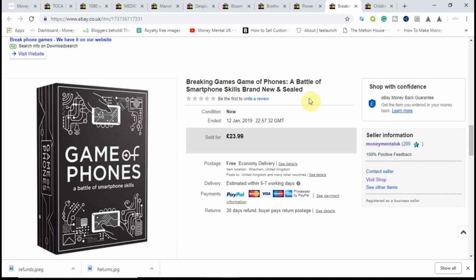Certainly if you see this in a Debenhams sale, do pick it up, because it sold within, I think, about 24 hours of being listed. So definitely one to look out for.